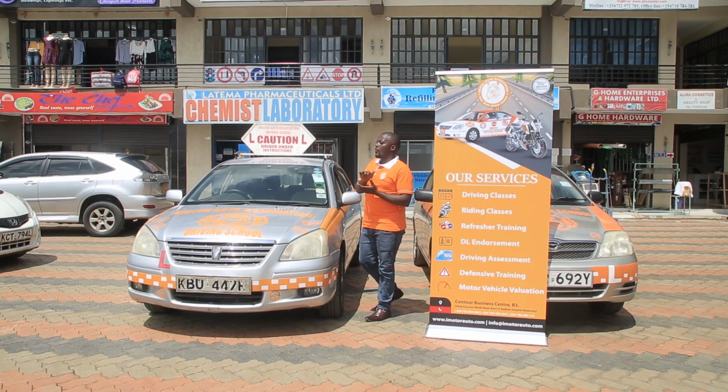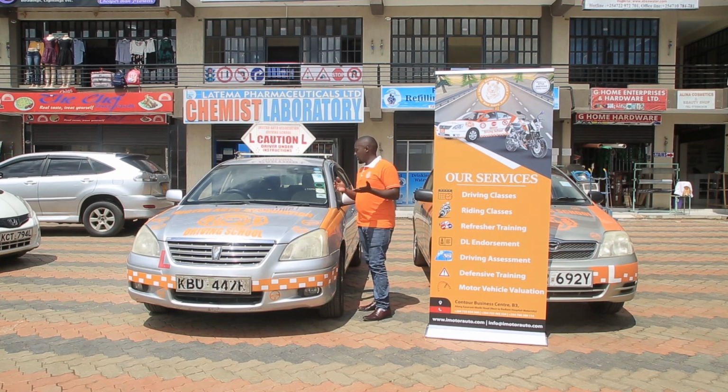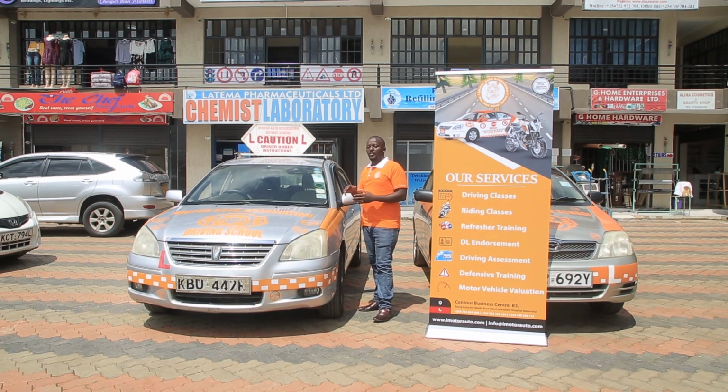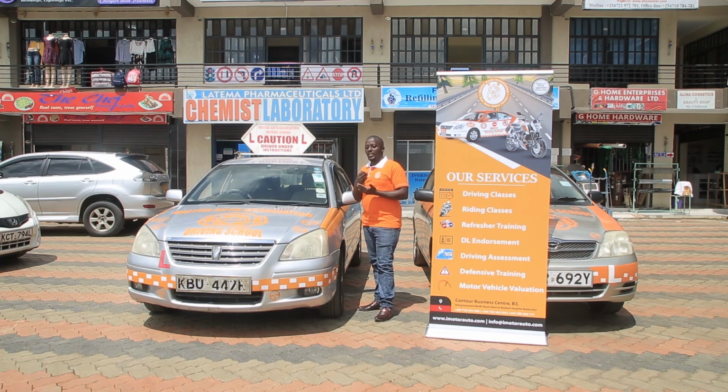Kama gari ni for commercial purposes, kama gari yako inatumia maybe kubeba mizigo ama kufanya kazi ya taxi, lazima ikuwe na a certificate of inspection. Kama gari haina certificate of inspection, it is an offense, a traffic offense, na unaweza shtakiwa.